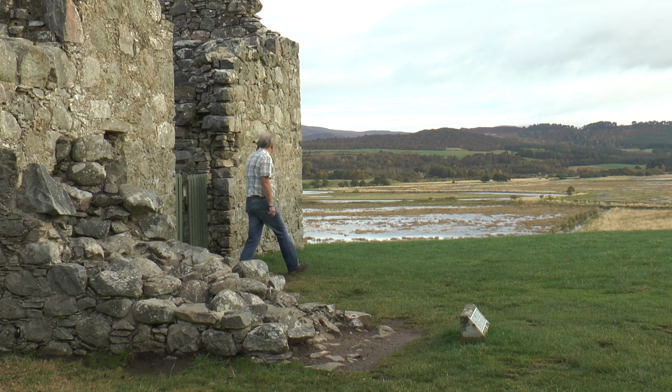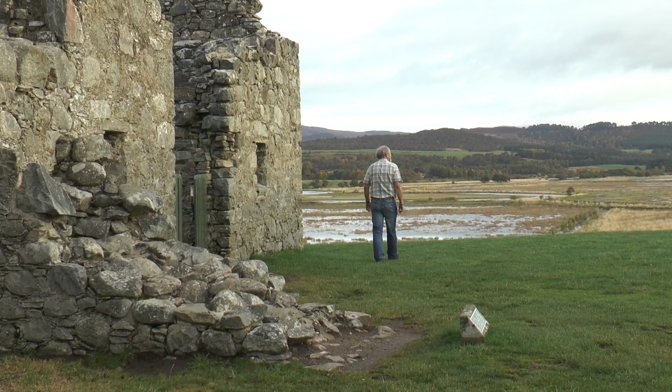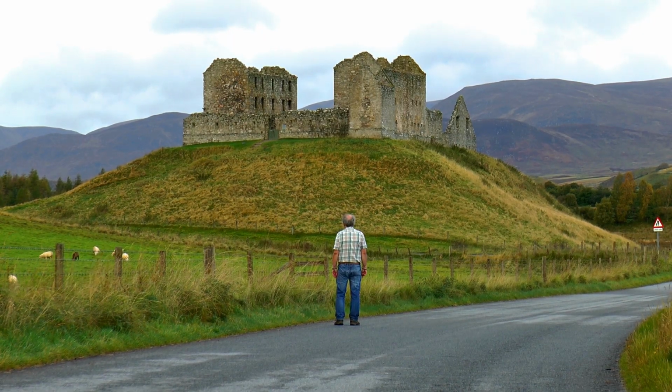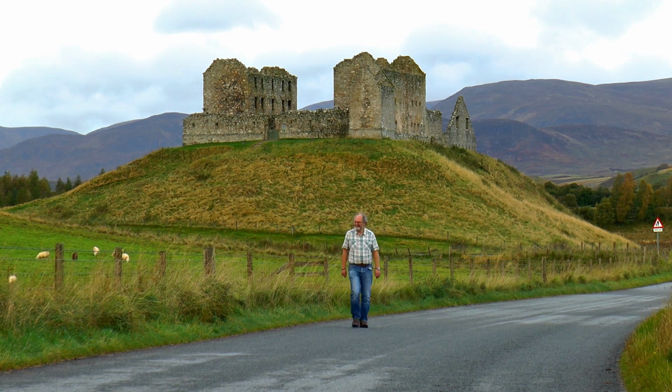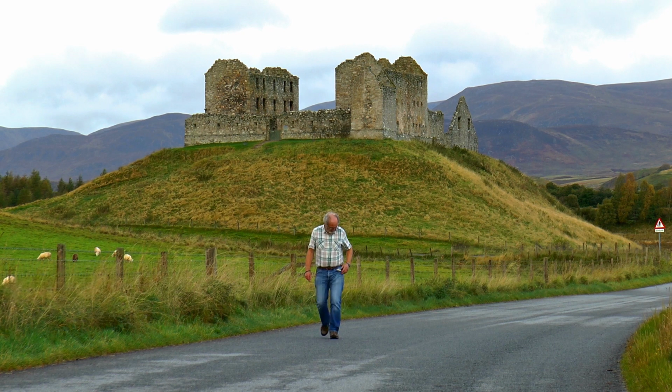Ruthven Barracks was built in an attempt to subdue the clans, and one day after Culloden, the barracks itself was destroyed. On the day following the battle, almost 3,000 Jacobites assembled near here. They took the barracks and set it ablaze before heading off into the glens.